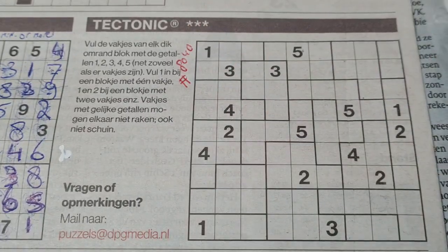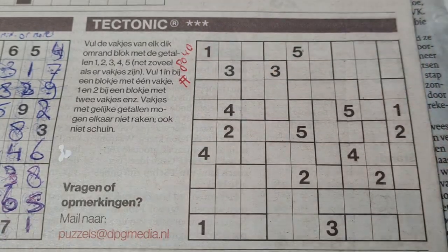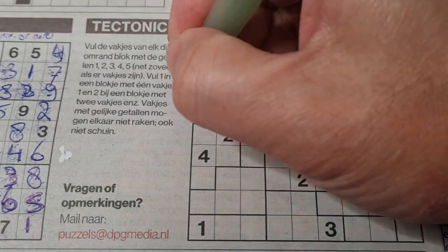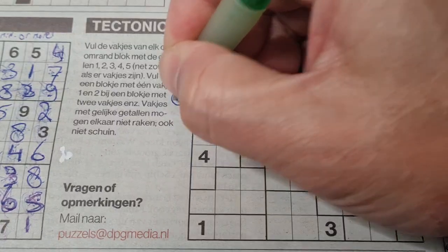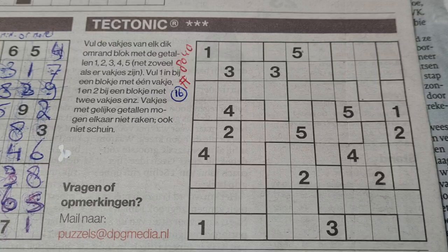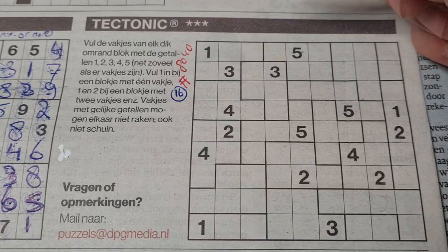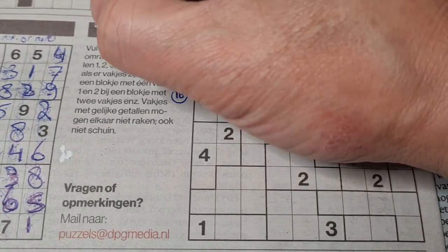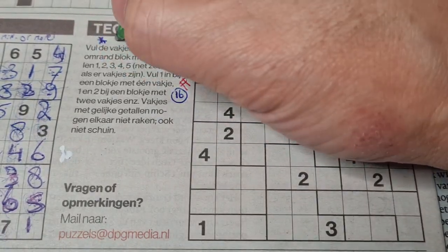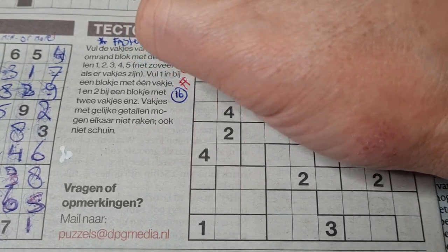Before I start, I always count the printed digits. This one has, I believe, 16. Yeah, 16 printed digits. Should be an easy one because the hard ones have always 8, 9, or 10 printed digits. This one has 16. And so I think it's a 1-star puzzle. A 1-star puzzle should be faster than 50 minutes.